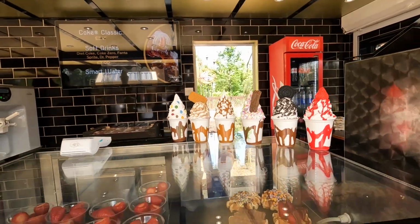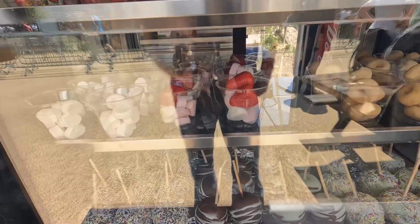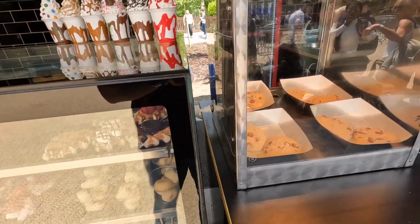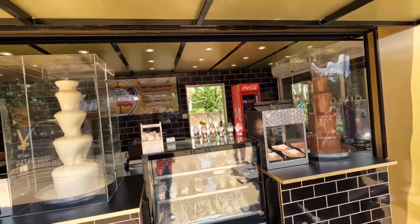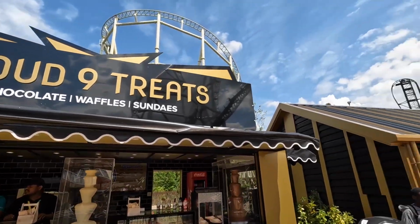Wow, look at that. They're all in here, all your strawberries, all your chocolate covered apples. It smells delicious around here. Here you got the cookies, absolutely beautiful. And again, really nicely well themed into the area as well, Cloud9 treats. Like the name as well, that's cool.